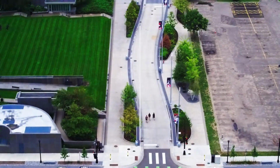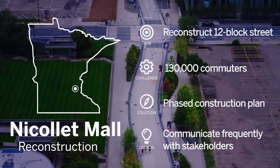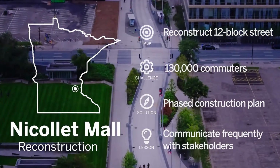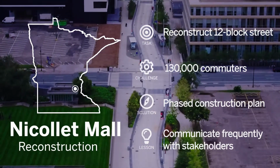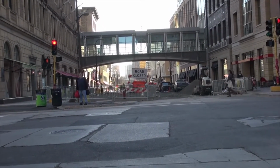So Nicollet Mall is the main thoroughfare through the heart of downtown Minneapolis. It is a 12-block stretch of a bus and pedestrian bicyclist mall that goes right through the central business district. And what we did was, it was a reconstruction of all 12 blocks. People say it's just a street. Well, I don't believe it's just a street. I can go build a concrete or asphalt street anywhere in the city of Minneapolis a lot easier than this.